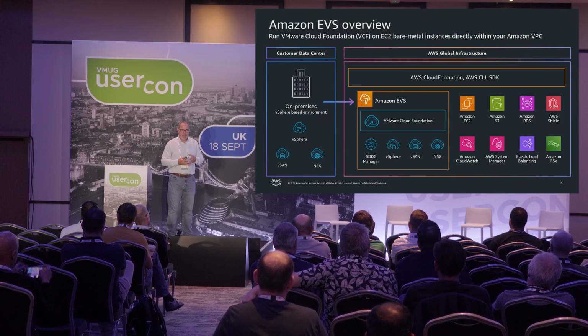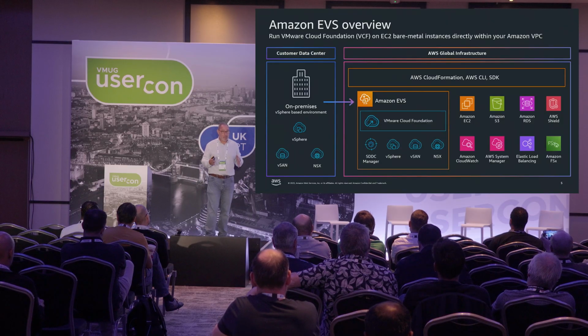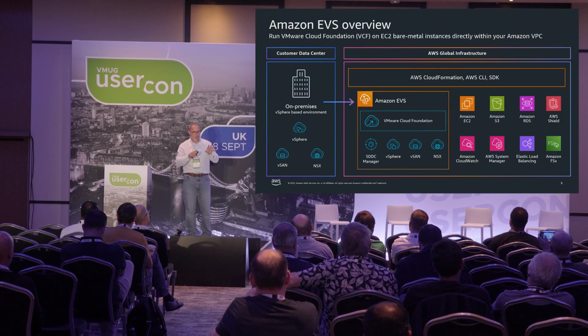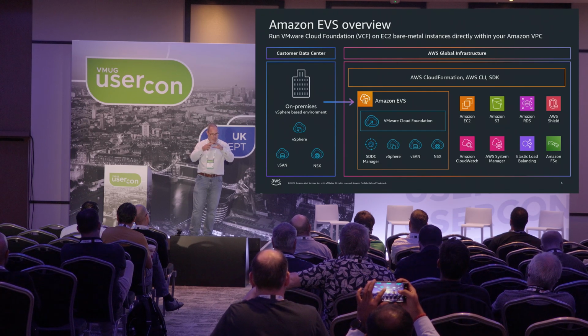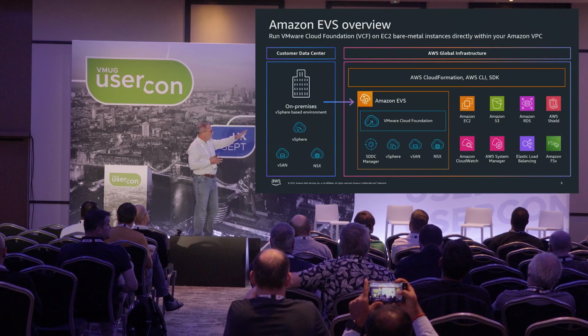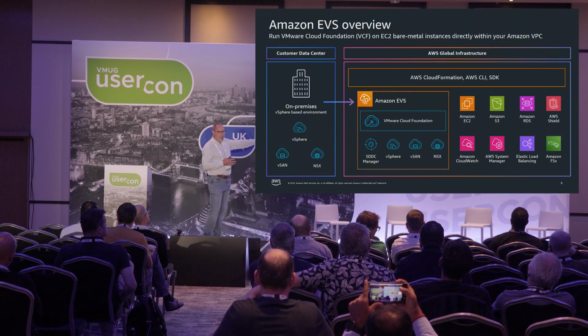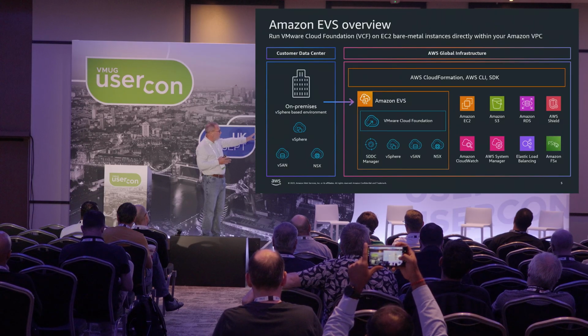Anyone want to say what an AZ is? Availability zone, thank you very much. An availability zone is a data center. If you think about a data center, you've got AZ1, AZ2, AZ3, AZ4 in a region, and the London region's made up of a cluster of data centers. So if you think about the AWS global infrastructure, you deploy your EVS environment to an AZ in London, an AZ in Dublin, or whatever.